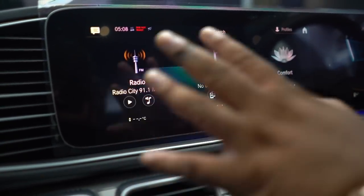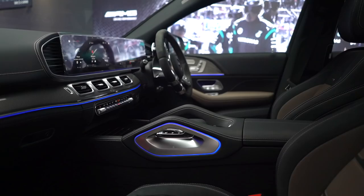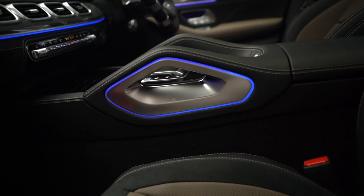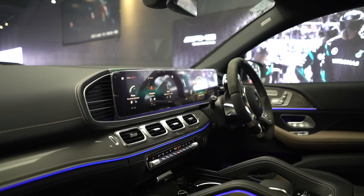But for now, as you can see, the interior actually has a lot of changes, man. Yeah. I thought it looks kind of similar, but then I realized it's got this grab handlebar over here. As you can see, the lighting.